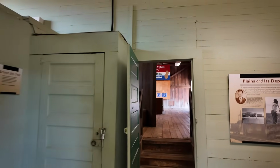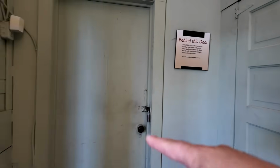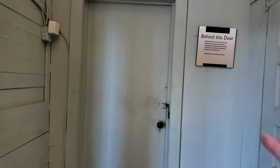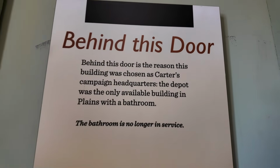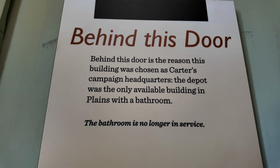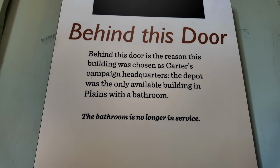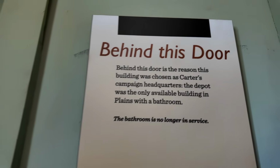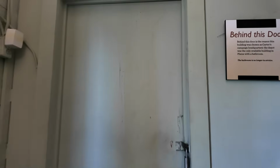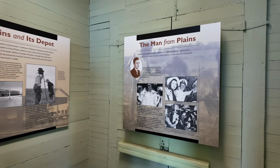Now I told you the reason they picked this place is because of the working bathroom. This is that working bathroom, although it doesn't work anymore. It did at the time, and it also tells you right here. Behind this door is the reason this building was chosen as Carter's campaign headquarters. The depot was the only available building in Plains with a bathroom. Now imagine trying to run a campaign for President of the United States from a train depot.